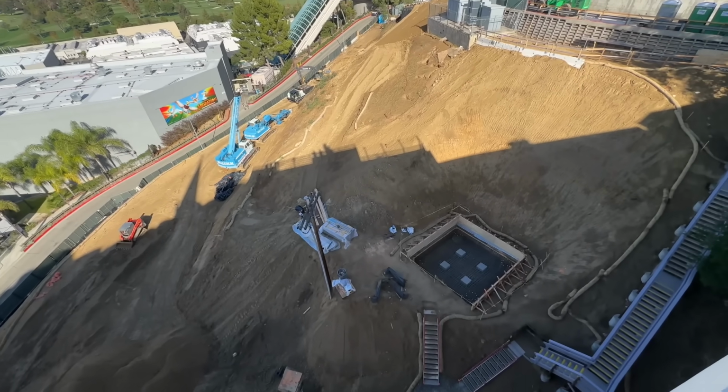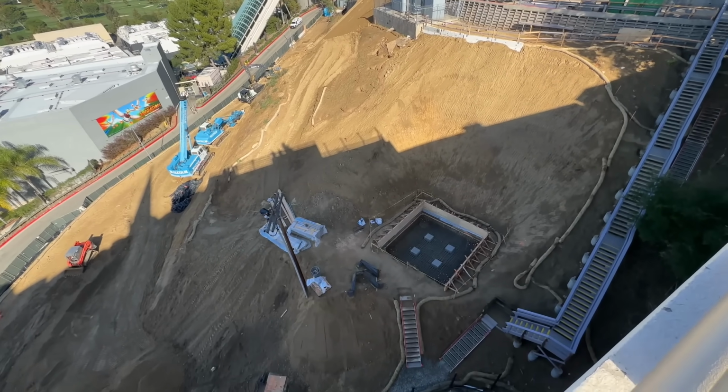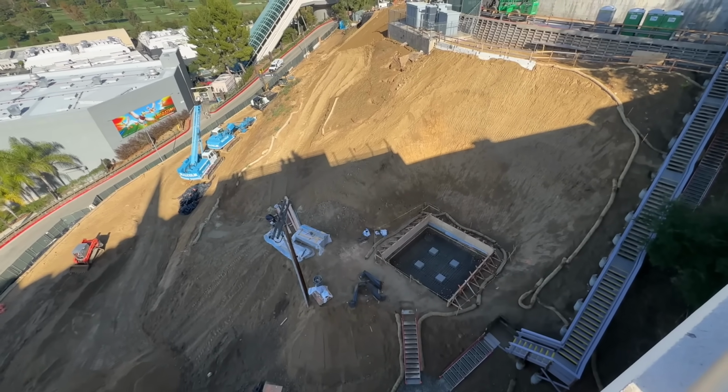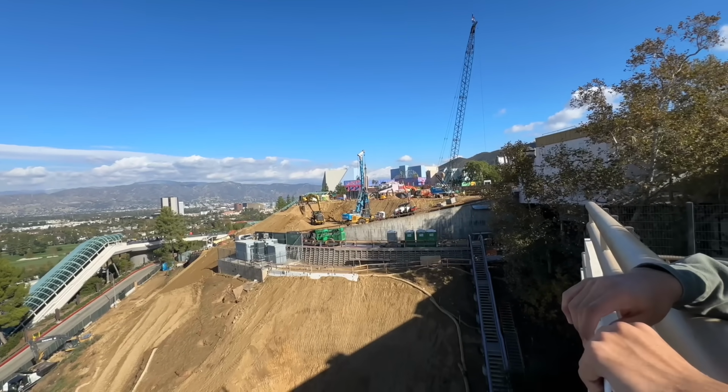Still no other additional footings besides this giant one over here. And they've put some more plywood around it, so they are going to be slowly moving towards the next step, which is probably another concrete pour. Most, if not all, of the work is actually happening on the upper deck.